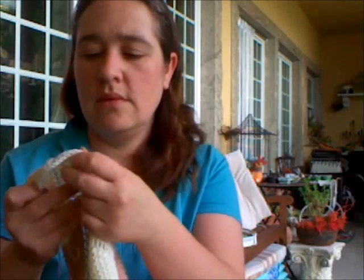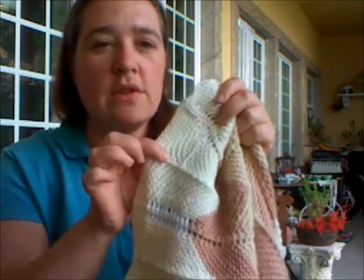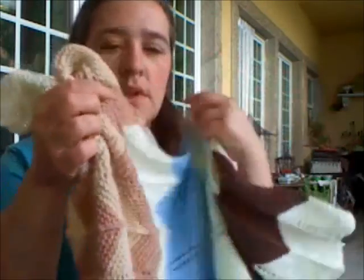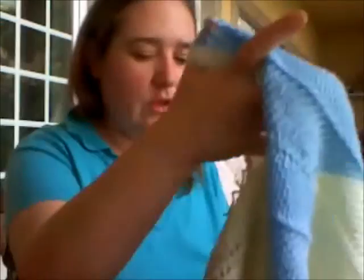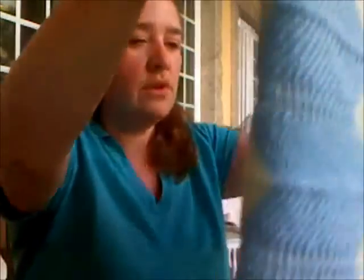I had planned on continuing and adding, after the stripe, another blue stripe, another yellow stripe, and another stripe of this color. But the blanket is pretty big as it is already, so here's the whole thing. It's pretty wide as well. And I thought it would become too long, so I decided to stop after the yellow stripe.